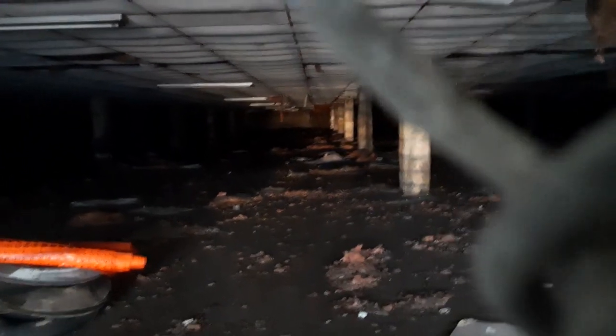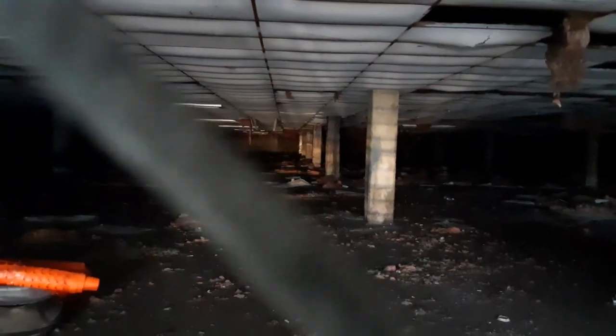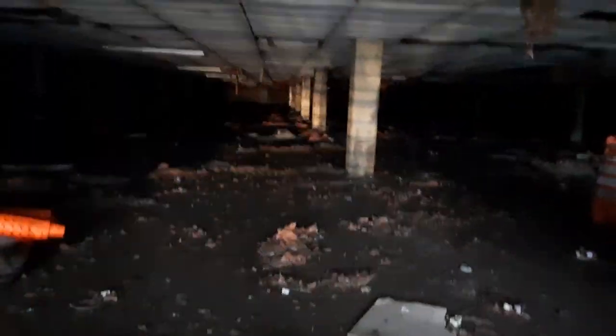Holy crap, you can see all the way back on this. That's bad. Come smell the mold. That's bad. Whoops. It's really bad. You can see in there. Not into the store, it's into the parking garage.